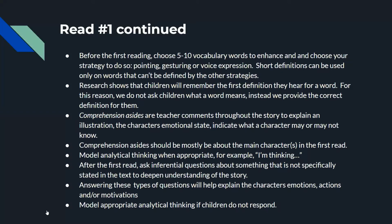For example, I'm thinking. So there is a part in this story actually where there are no words on this page or on these pages. So this might be a part where you would stop and think or say out loud, I'm thinking that all of these different people are trying to figure out ways to help the baby, and I see a confused look on the baby's face. And I'm wondering if he's thinking, why are they all doing this?